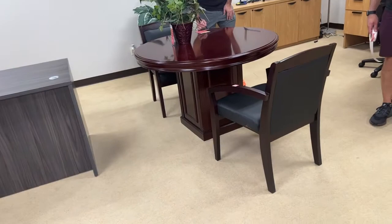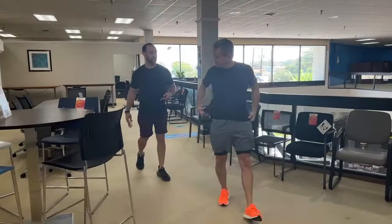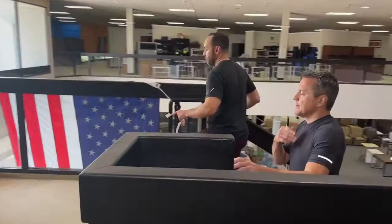By the way, if you work in construction and you're setting up trailers, we have metal and laminate L desks for you that are super durable, $199, and we have them in quantity. If you need to set up a trailer, we've got those in stock. A lot of the construction people come in here like, look, I don't need anything beautiful. I just need something durable, and then I can wipe it down.